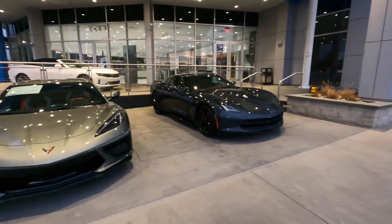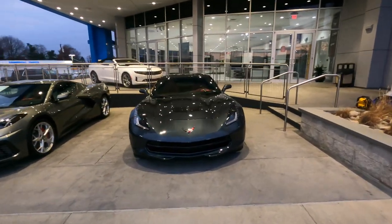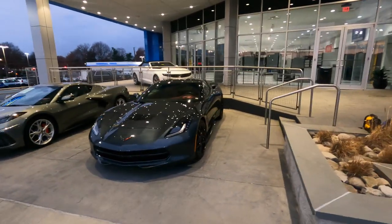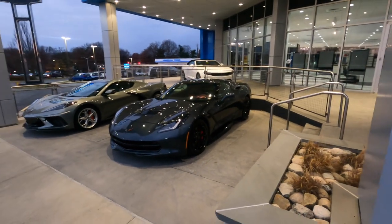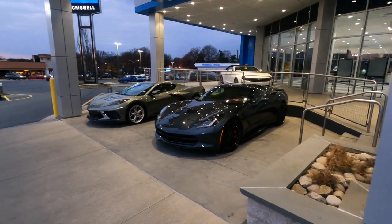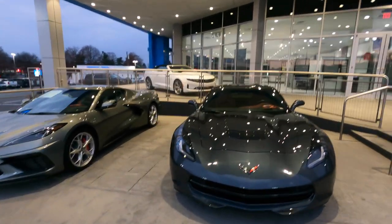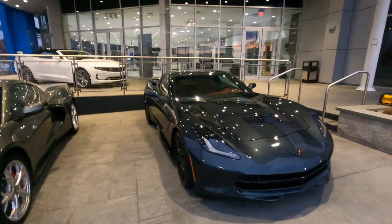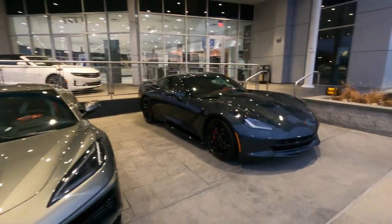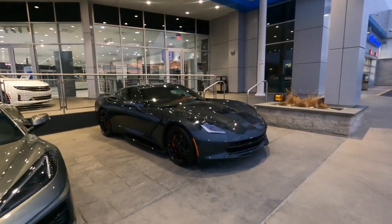But if you've been watching the channel, you know I've been looking for a C7 as a daily driver. Yes, I am gonna bite the bullet. I'm gonna see what we can do about daily driving a C7 Corvette in New Jersey. Yes, we'll have snow and rain and wind and all that stuff. Now, certainly not gonna take it out when there's lots of snow on the ground, but you get a good set of winter tires and wheels and we can have some fun with it.